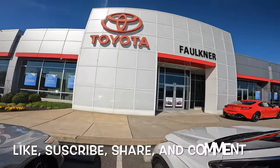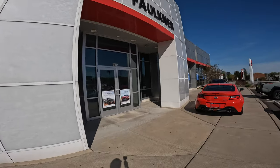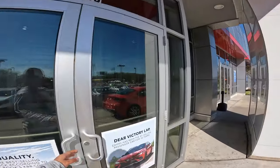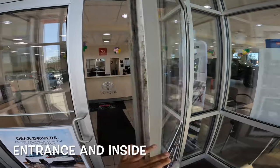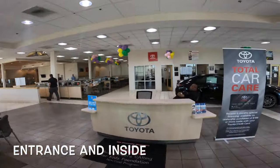Toyota Falconer car dealership in Pennsylvania. And we're gonna show you guys what it looks like from the inside. And we're also gonna give you a couple details about the cars. So let's go see how this dealership is like. So this is the front. When you enter, this is the door.